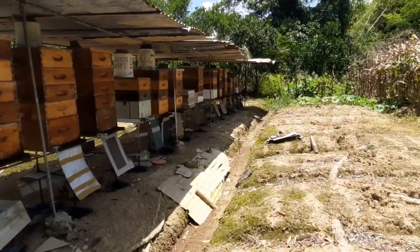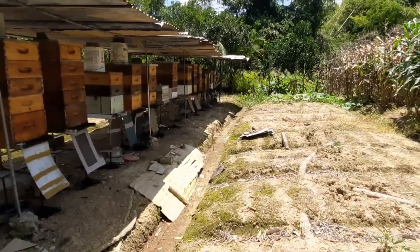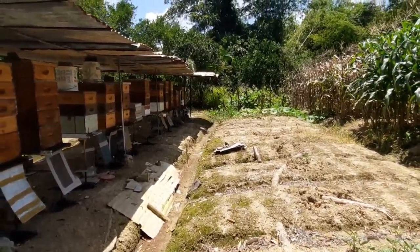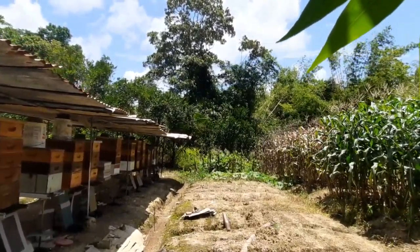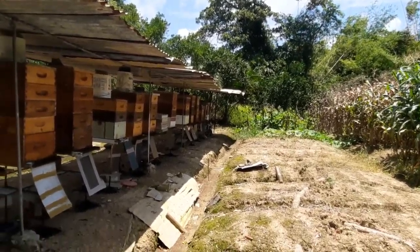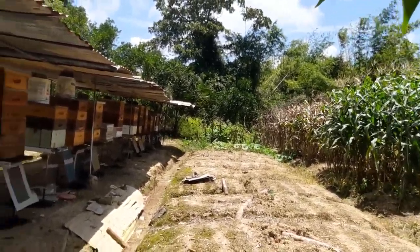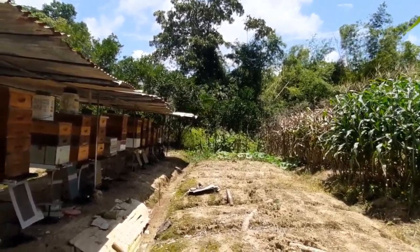And now that I'm here, I'm looking at the flight path, and I could see them taking flight high up with speed. From the colony here, they're going up in the air with speed. So they definitely want to get all of that nectar and pollen.